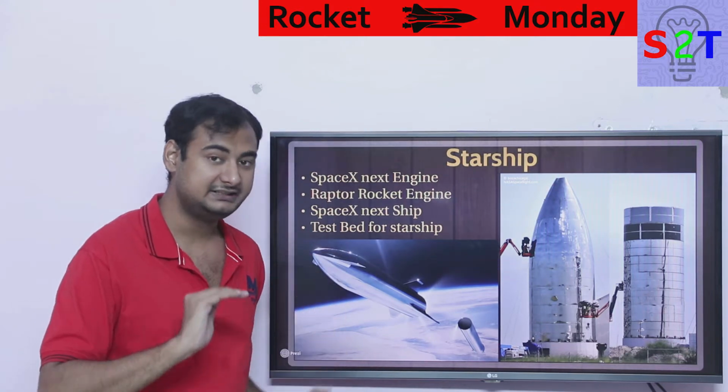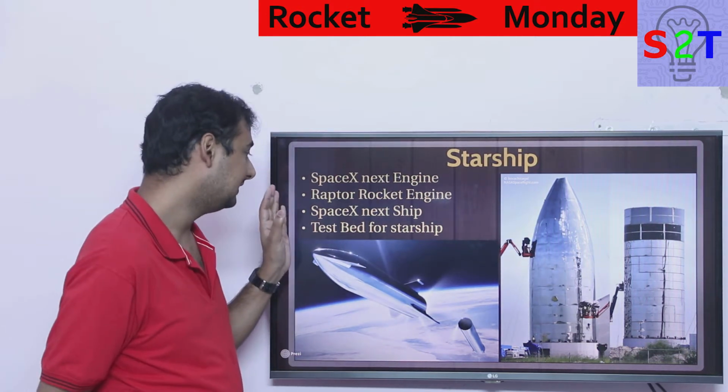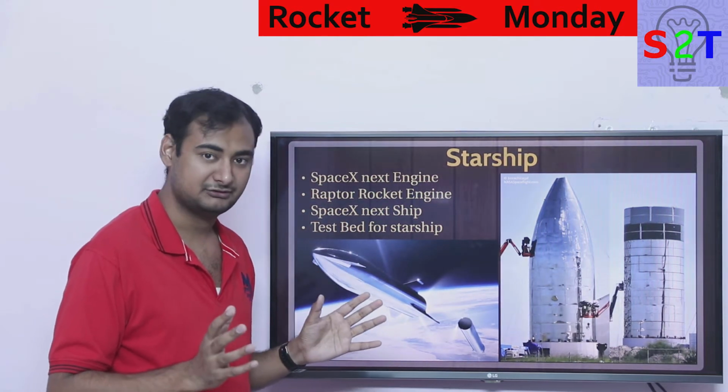Now that's a completely different ball game. Raptor rocket engines are one of the most complicated engines ever built. So that is the whole idea. They need to test Raptor and SpaceX's next ship design. So there is a lot of information on the line.